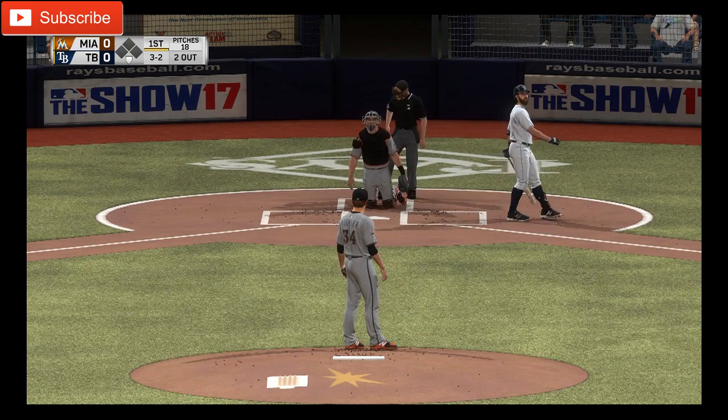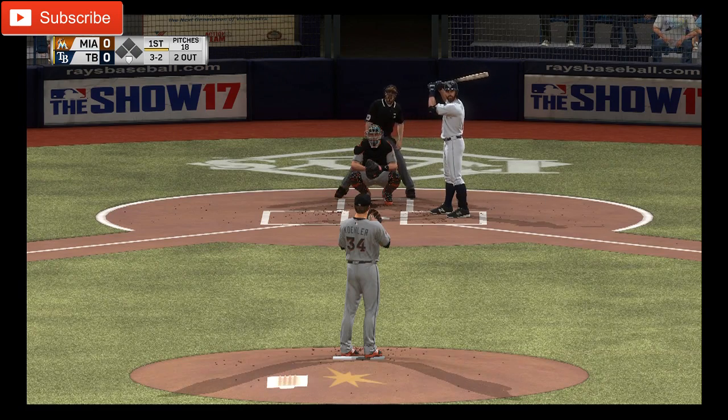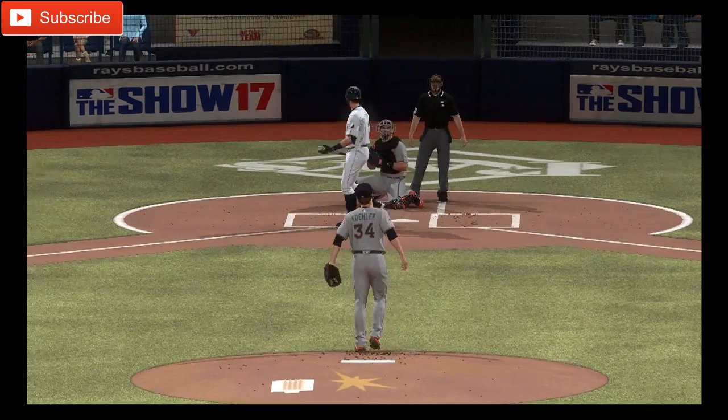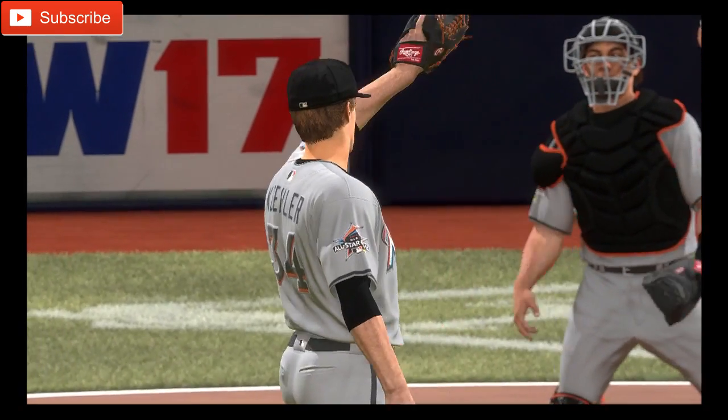Turned on that one and crushed it. Just pulled it a little foul. And a good job there to lay off. It's ball 4 as he becomes their first base runner of the ball game now with 2 away.